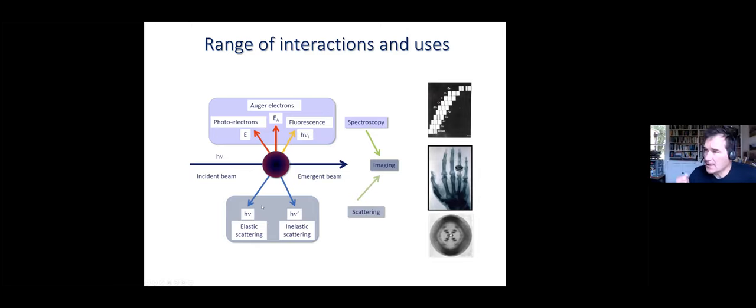Secondly, those X-rays can be scattered, mostly elastically, and that's the basis of the technique of diffraction, which is the foundation of crystallography. And both of these techniques, spectroscopic techniques and the scattering techniques, the phenomena that give rise to them, reduce the intensity of the X-rays going through the sample. So what you get out at the other end is an X-ray beam that has been attenuated, and that's the basis of most imaging techniques.